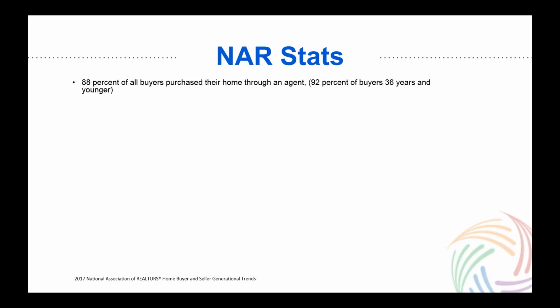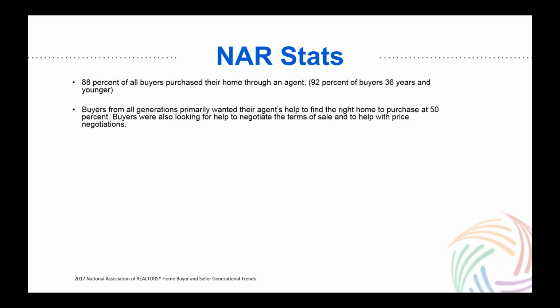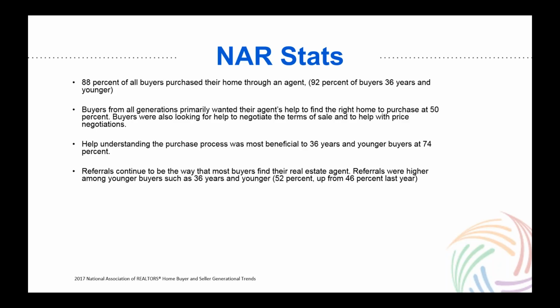88% of all buyers used an agent, and in that 36 and under group it was 92%. We are using a real estate agent. Is it going to be you if I haven't gotten any information from you? Probably not. Finding the right home was what the majority of buyers said they wanted their agent's help with. Also negotiating terms. That was kind of my big thing. I didn't understand a lot of the contract situation, and our agent was a huge help in that, and we appreciated it. Understanding the purchase process, 74% of this youngest group needs help understanding that stuff.